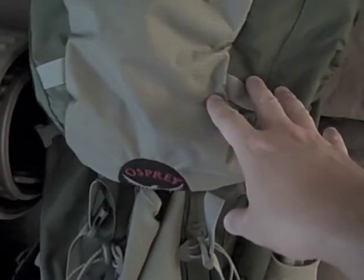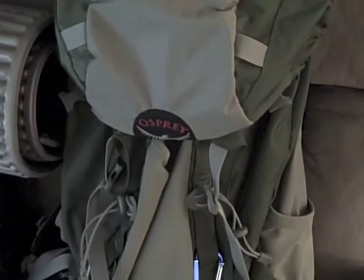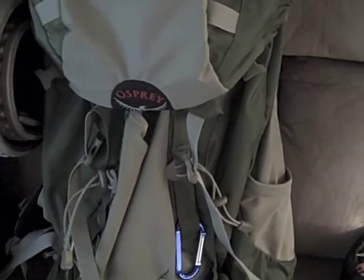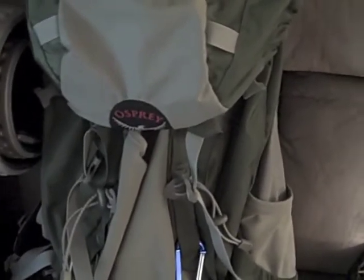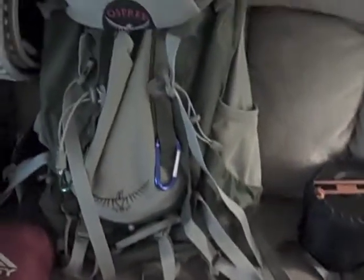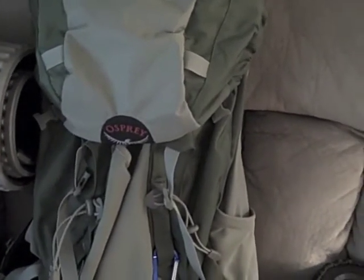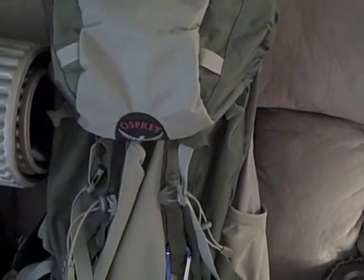These are a little pricey. These are well into the $150 range. I got it on sale. But you're going to pay for quality, and if you do something like this, my feeling is you need to spend the money to have the right equipment, because your life can be dependent on this equipment if you're out in the middle of nowhere, out in the mountains. I took this out in the Rockies with me, and I wouldn't have wanted anything else. I felt safe with this pack on my back. So, the quality is good.